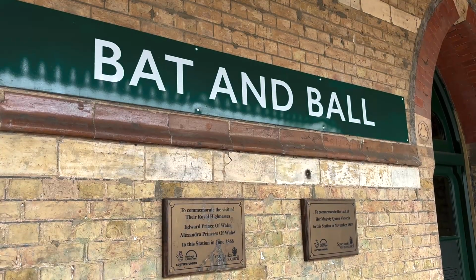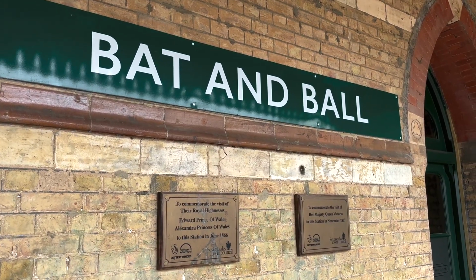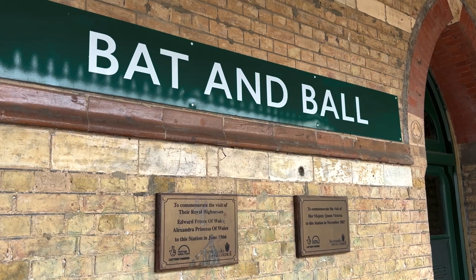Oh yeah, a couple cool things I found out about the station. The building's grade 2 listed, and Queen Victoria actually paid a visit. So, that's neat.